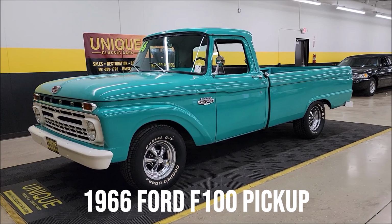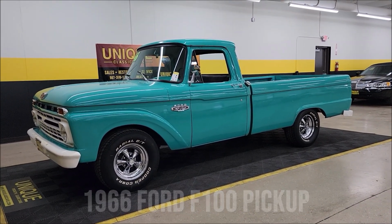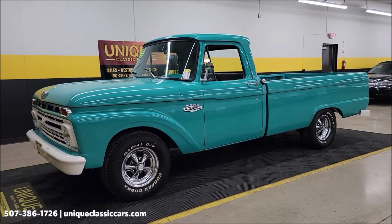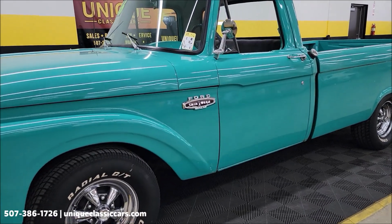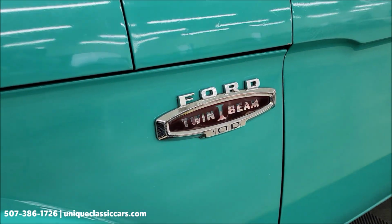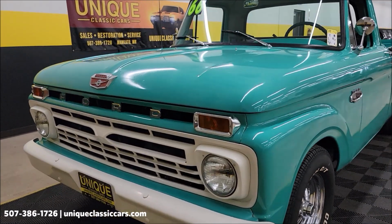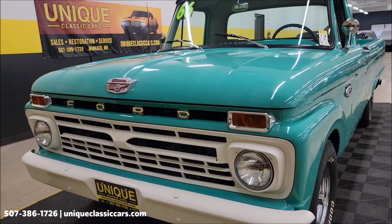1966 Ford F100 pickup here, unique especially in classics. Of course, the 65 to 66 were the twin I-beam independent front suspension years. Another way to tell them, of course, the turn signals above the headlights.